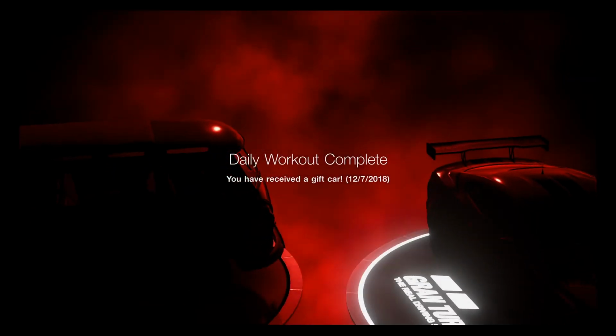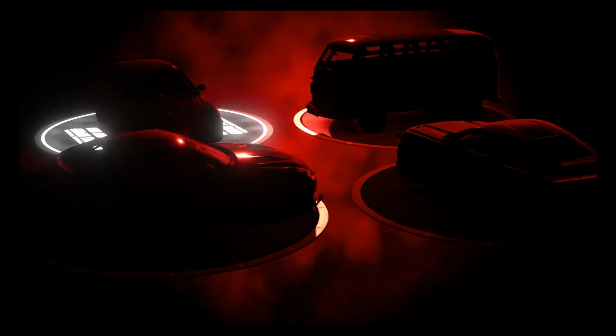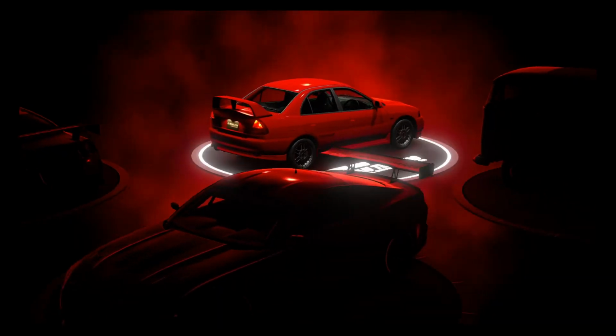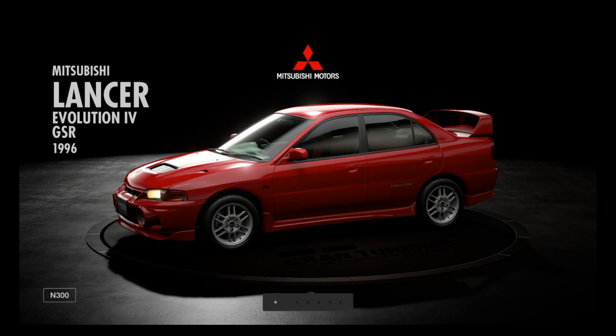Now, let's see which daily workout gift card I should receive for today. Samba bus and the usual cars, so no sign of historic cars yet. But even so, looks like the Mitsubishi Lancer is the gift card for today. So this is a fine red color, so I'll take it.